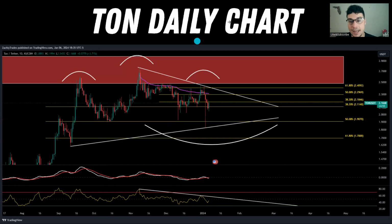Now, when we zoom back into the daily time frame, we talked about the triangle and the overhead resistance level that we're paying attention to right now. At the end of the day, remember, this curve right here is our right shoulder. So even if we were to pull back all the way down to 1.7, that's still healthy retracement territory to end up continuing the uptrend and put in that right shoulder. That's really what I'm paying attention to and watching right now when it comes to TON.